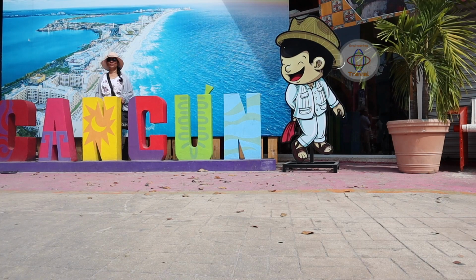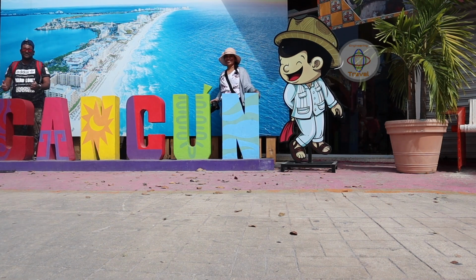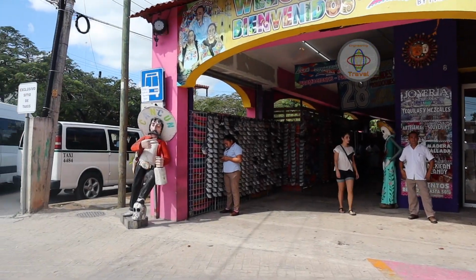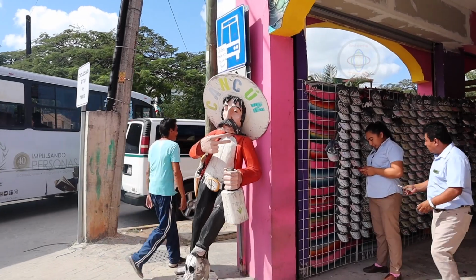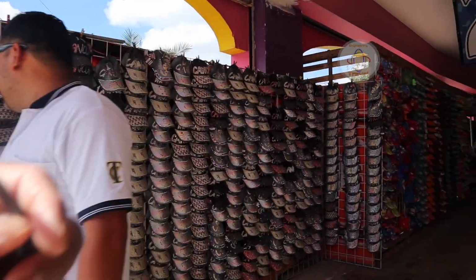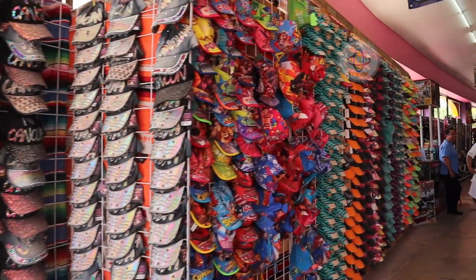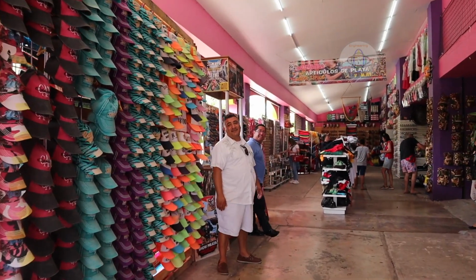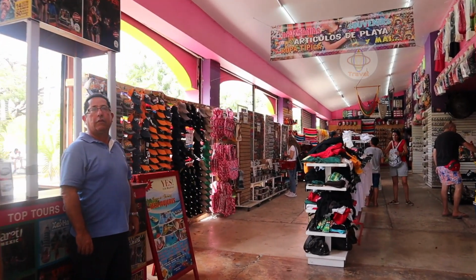We eventually wanted to go to El Centro, but the bus driver said this is the place to get down, and when we got down there is nothing else than a big souvenir shop. We didn't buy anything from there, we just had a good time taking photos in front of Cancun, and we interacted with the locals over there, and we hopped onto the bus and came back to the Zona Hotelera.